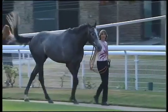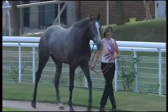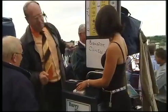Both owner and trainer are confident of a good place today. He's a gentle animal. He's very good looking. He's very game and genuine. He's a horse you can get in the box with and pat. He's a very nice horse to train, and this is a nice handicap.